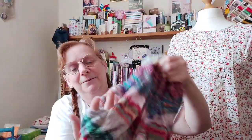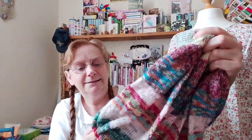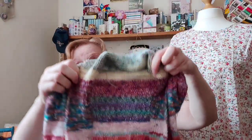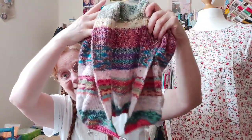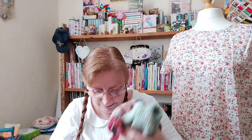So there's the armhole. Now I've just got to do a few inches there before the shaping and so on, and I am actually, as I said, really enjoying this now. And I can see I'm going to get a lot of wear out of this one.